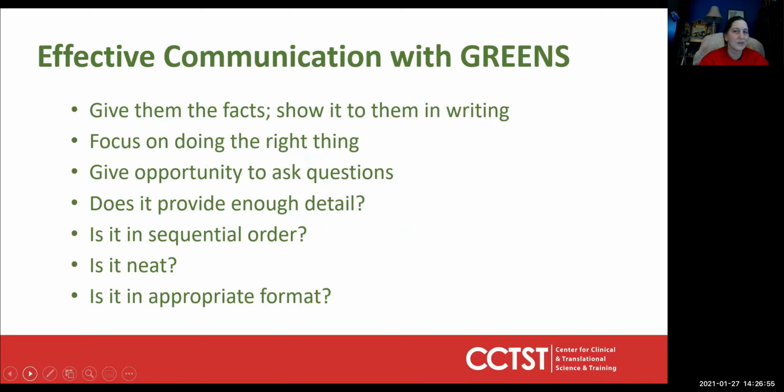So how do you coordinate with greens? Well, you want to give them the facts, show it to them in writing. When I'm working with greens, I want to make sure that I review the protocol with them, that they have no questions, and that I go over the case report forms and make sure that they get to review REDCap with me. I don't just say, hey, go look at REDCap and figure it out. They want things to be in order and neat and in an appropriate format.